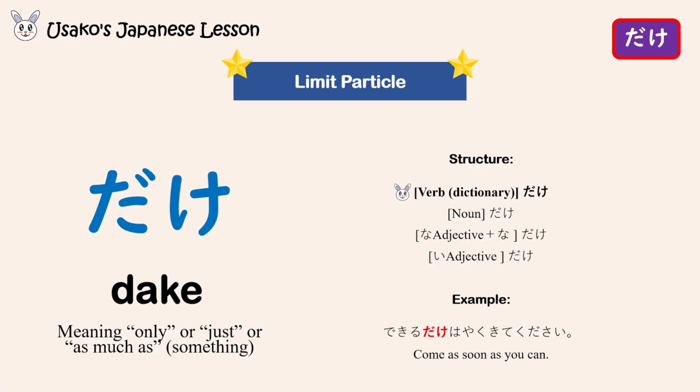The next example is a very common phrase that you will hear. できるだけ早く来てください。Come as soon as you can. The verb できます meaning can do or be able to becomes できる followed by だけ. So this is できるだけ and literally means as much as you can.